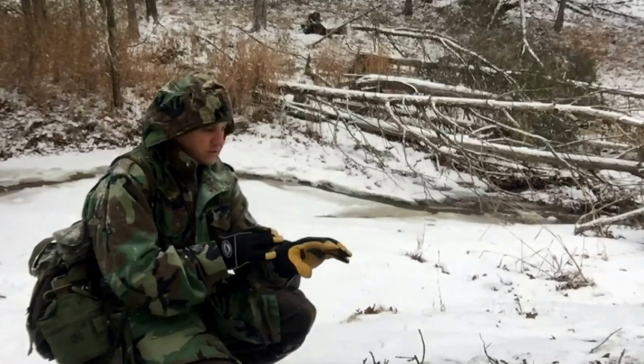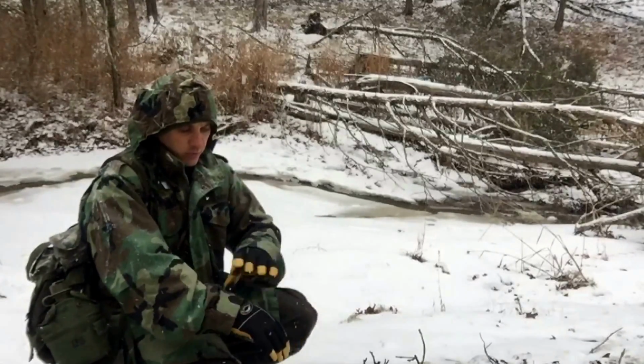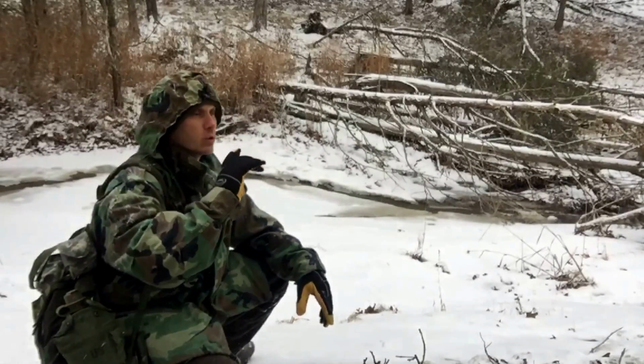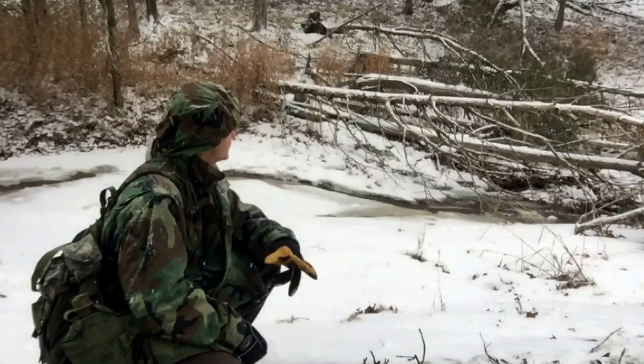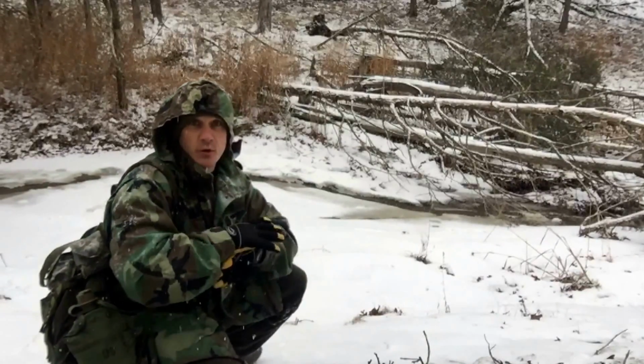But let's see if we can't track this down, this 18th century house that's down here. Hopefully nobody's touched it. It should be, let's see, we've been going north, so it should be east. So let's get going. Stay tuned.